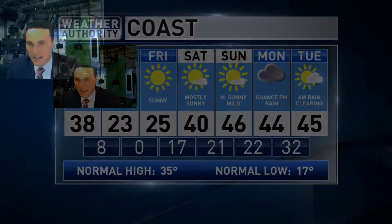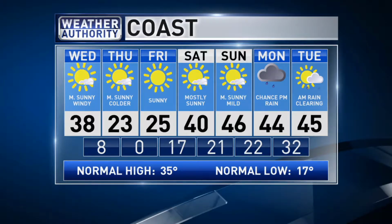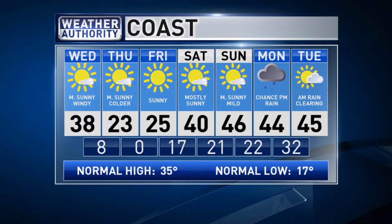All right, 7-day forecast. It looks as if we're going to be seeing some colder air start to move in. That's not what I want to do. That's what you want to do. So a lot of sun returns to the forecast. Low 20s on Thursday, mid 20s on Friday, lows around 0 Friday. That's even at the coast.